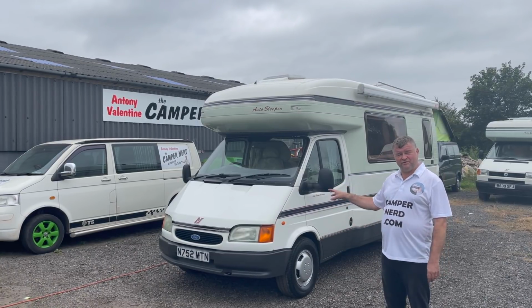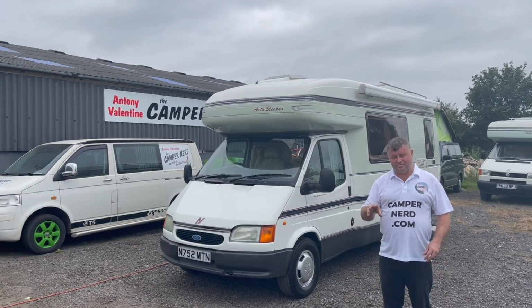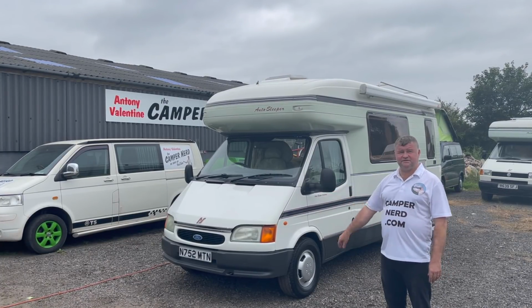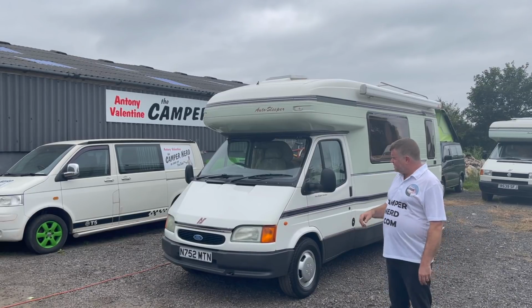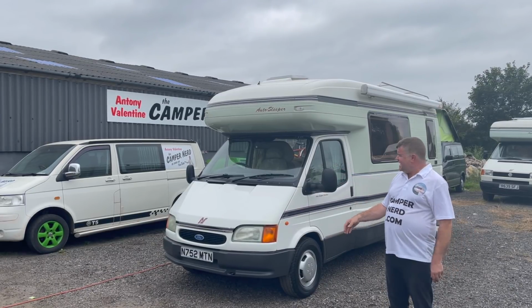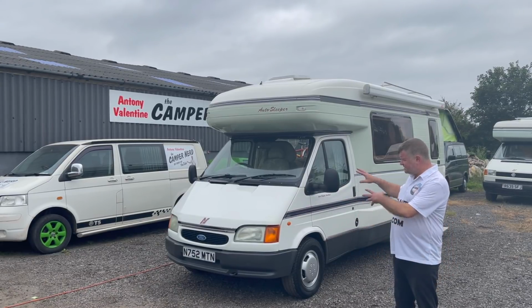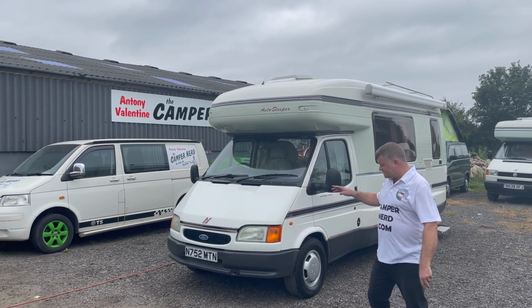Unfortunately, if anything went wrong with the fuel pump, it's not a 2-minute job. You have to strip it down. It's a big job, and that's where the problem started for the next door neighbour who sold it. So I bought it back off him, took it into the garage, Diesel Bob's in Preston. These are the experts on this, and I'll just show you now.